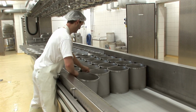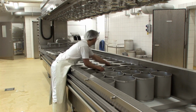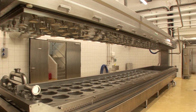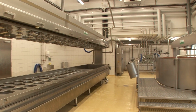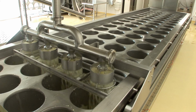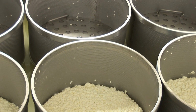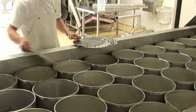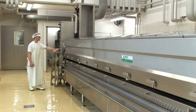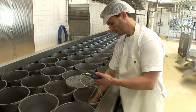Here we see the master cheesemaker setting up the cheese molds for the press. These molds, for instance, are for Valberger Natur cheese. Via a pipeline, the curd is pumped into the individual molds of the cheese press. At high pressure, the whey is now pressed out of the dry matter. Everything always has to be checked and measured constantly. Here, for instance, the pH value is being determined.